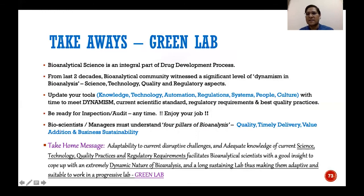So finally, takeaways of both the parts. So this is probably the last slide. So I say we started from dynamism, understanding of analysis, and dynamism, different solutions, challenges, solutions, again the theory of adaptability, and then finally, what we need to survive even in future. So bioanalytical science, what I believe as a takeaway, the first takeaway is an integral part of the drug development process. From the last 2 decades, as we discussed throughout the presentation and lecture, the bioanalytical community witnessed a significant level of dynamism in bioanalysis, whether it is science, technology, quality, or regulatory aspects.